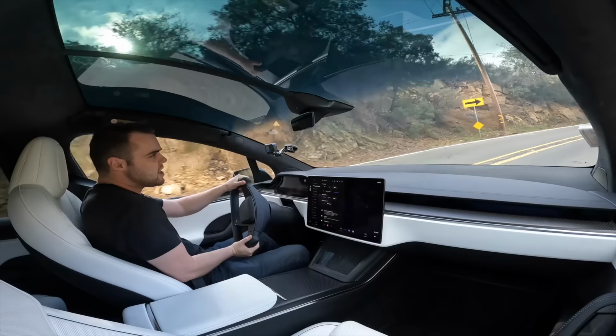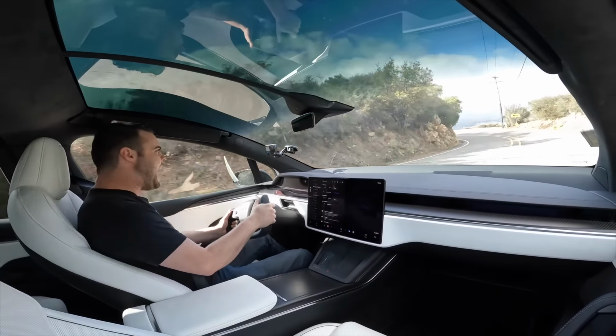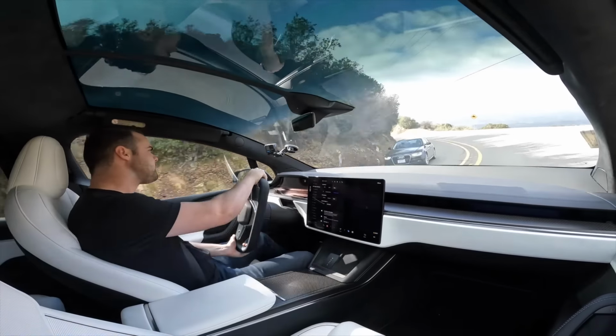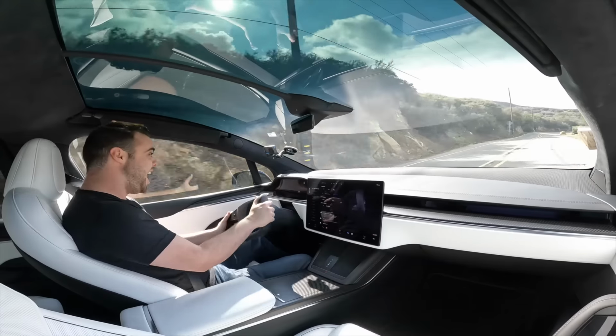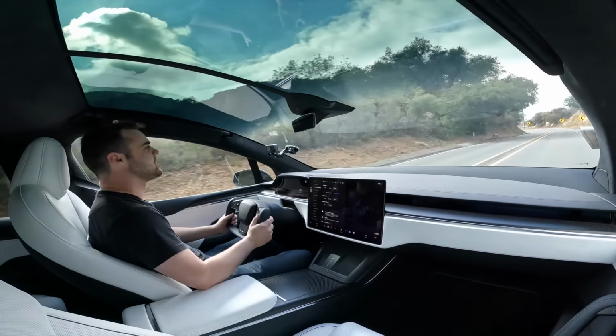pretty impressive grip for such a heavy car. Limited body roll too, wow. I am impressed with the way this handles. Now, obviously, it's not going to corner quite as well as a Cayenne Turbo GT or a Lamborghini Urus, although it will smoke those in a straight line, which is hilarious.